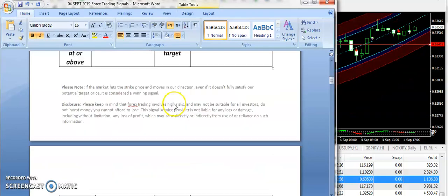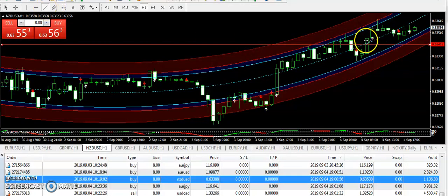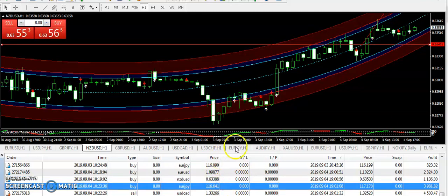Next, I'm going to talk about the second signal that hit as per the signals report. New Zealand USD with a bullish expectation from 0.63405 and 0.63766 is the target price. The target price is not met till now, but if you look at the pattern, New Zealand USD has already gone up. Congratulations to the traders who have taken the trades on this pair.